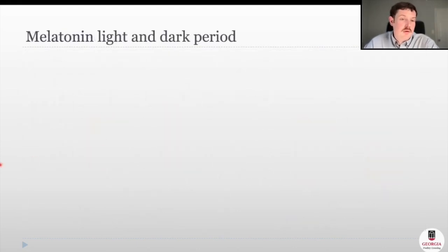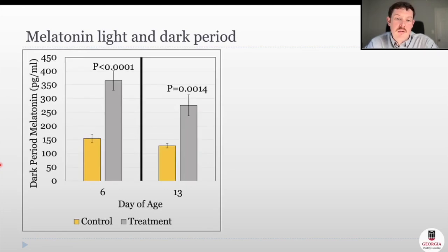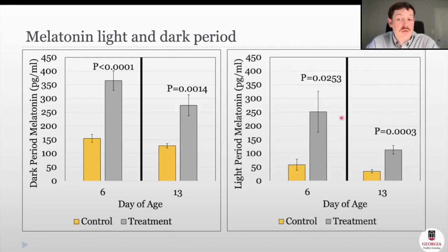But when we get into the melatonin, remember melatonin is the hormone associated with sleep. When we look at dark period melatonin, on days 6 and 13 the treatment birds had significantly higher melatonin levels. And when we look at the light periods, we still see significantly higher melatonin levels on days 6 and 13, even during the light period. I want to draw attention to day 13: by day 13, those birds had been on the same lighting program for 7 days. The control birds had not caught up in melatonin production, even after 6 or 7 days of being on the same lighting program. We find that very interesting.